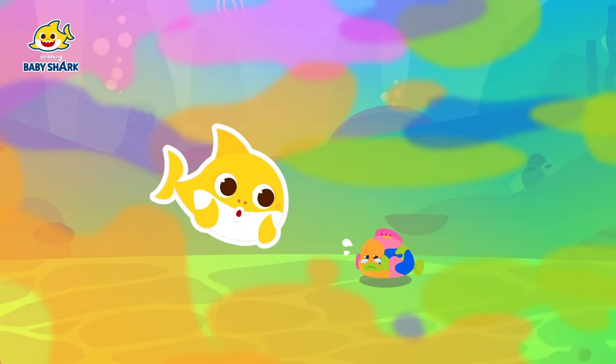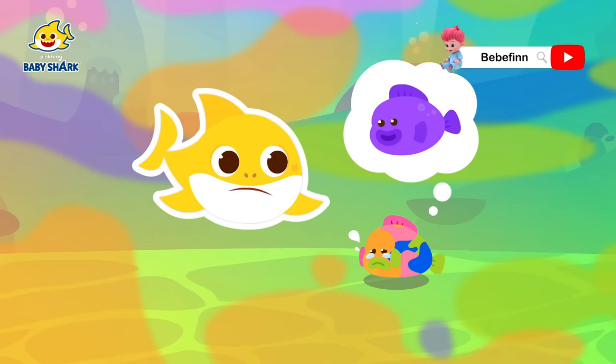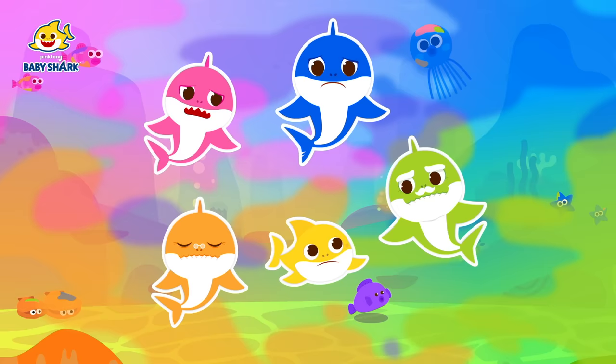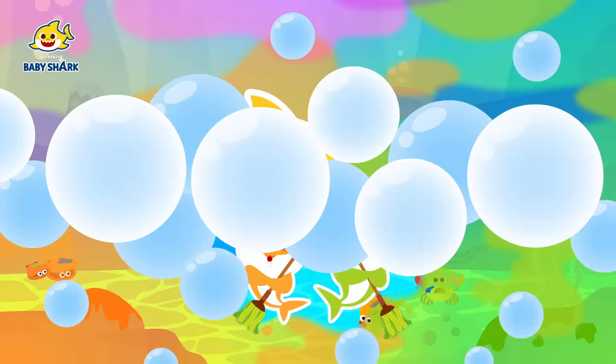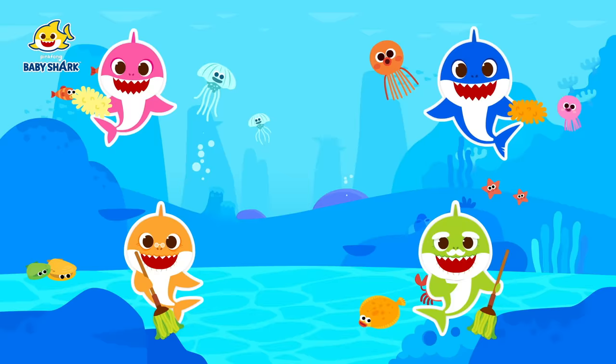Huh? Oh no! A little fish is crying. What's wrong, little fish? Oh, you want to go back to your original color. I'm sorry, little purple fish. We only thought about our own colors. But it looks like purple really suits you best. Wow! The shark family is cleaning up the sea. The sea is most beautiful just the way it is. Just like all the colors of the shark family.